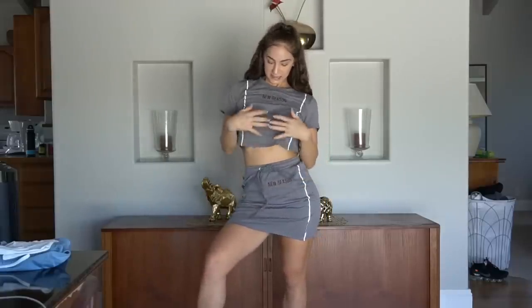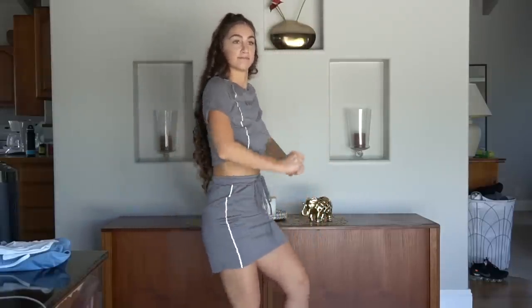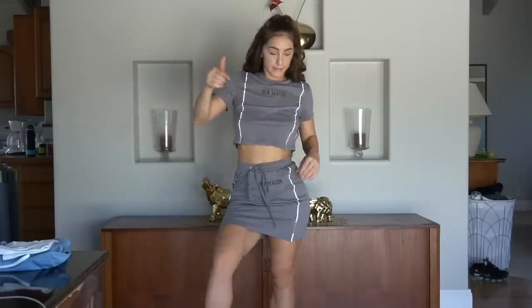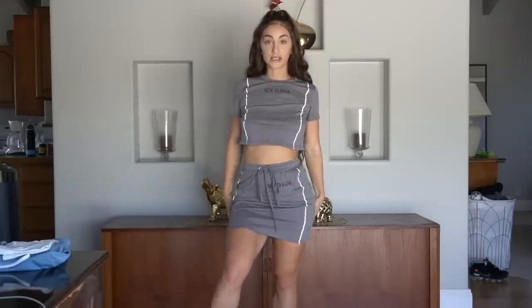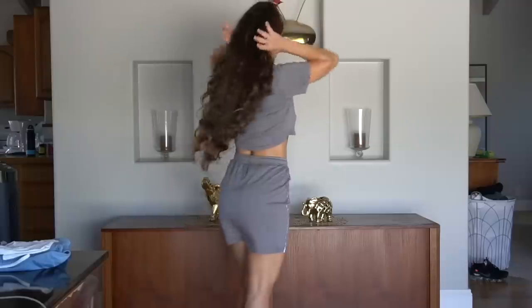It's a new season. Your girl Steezin', a new season. Tell me this isn't just so cute, because I think it's so cute. So if you think it's cute, drop a comment down below. Perfect for this weather. Little cute crop top. And this is actually a skirt, but it still shows nicely.